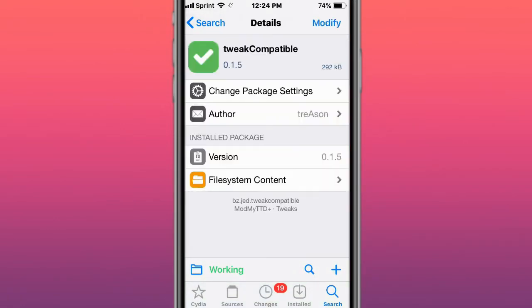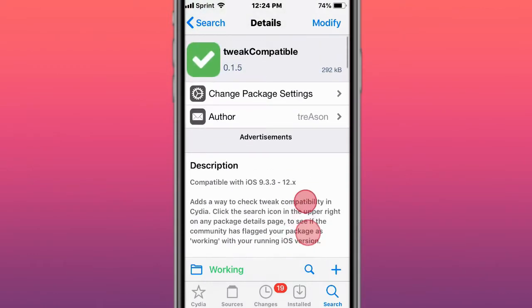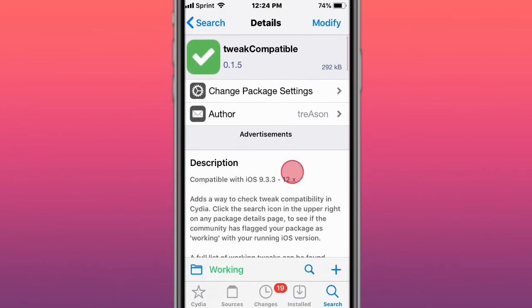And this is called Tweak Compatible, and it basically tells you if the tweak is compatible with your version. So this depends on the user, so the more tweaks you rate, the more you help other people out. It does work on iOS 13 as well. Sure on iOS 14, but I can't confirm that.